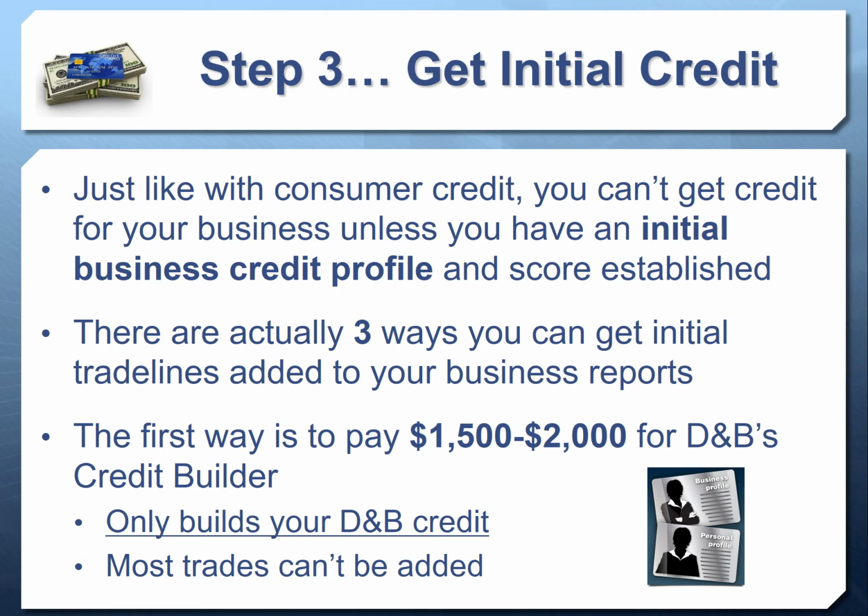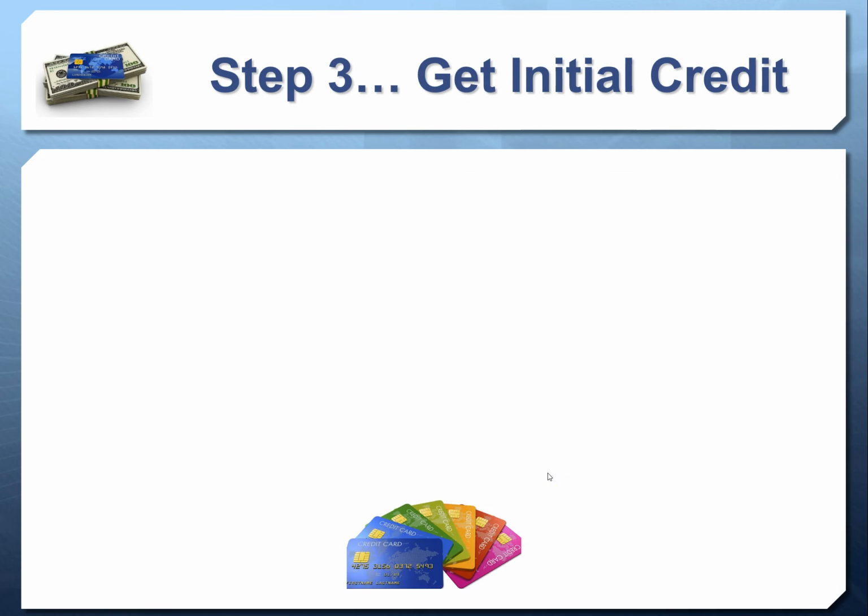The other problem with Credit Builder is that a lot of trade lines can't be added. For example, they won't let you add rent, utilities, any credit cards that you have, or any bank credit that you have. If you look at the list of what they will let you add, it's very few things. And as a business owner, if you can't add utilities, rent, bank credit and credit cards, there's not a lot of other things you can add. This is why I want to show you 2 other ways to get around this so you don't have to make that investment.